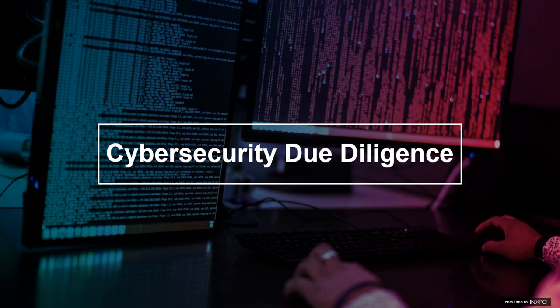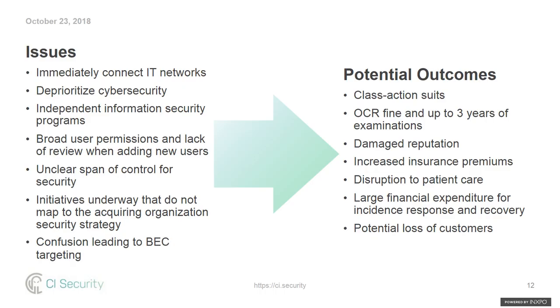Okay, so let's talk about the due diligence that needs to occur to avoid some of the outcomes that we talked about, and then we will talk about a little more. Fred, I'm going to go ahead and let you take this one here. You bet. We're pretty familiar with the potential outcomes, although we'll elaborate on those. But the issues involved in M&A and acquiring some other entity are numerous.